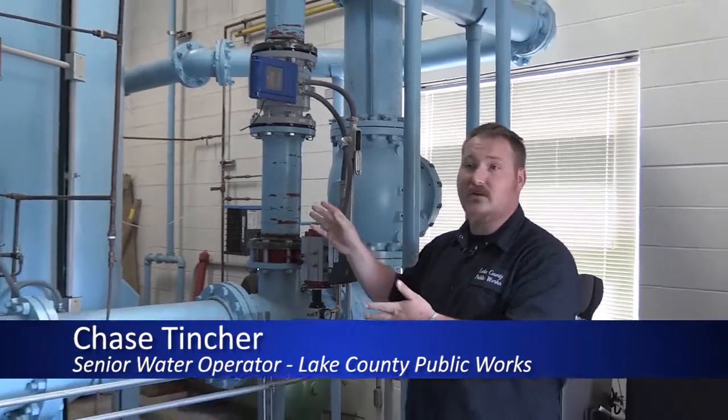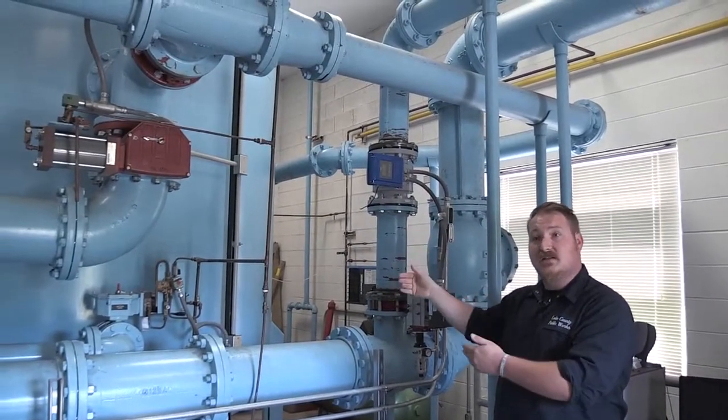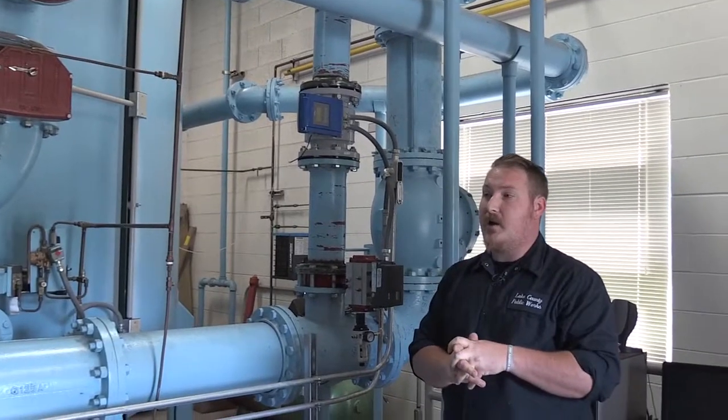This is the location where we treat the Prairie Point water system. This is a pressurized iron removal filter. Water comes in through the top. There's sand and anthracite media inside. Water passes over that, removes the iron, comes out of the bottom, and is out to you guys.